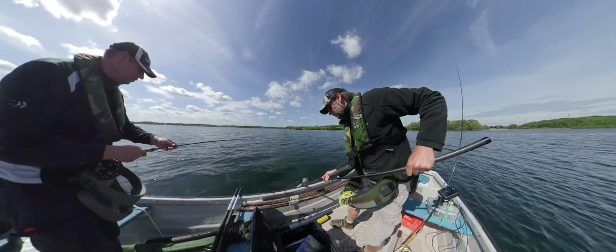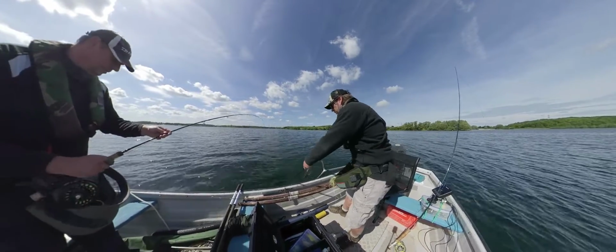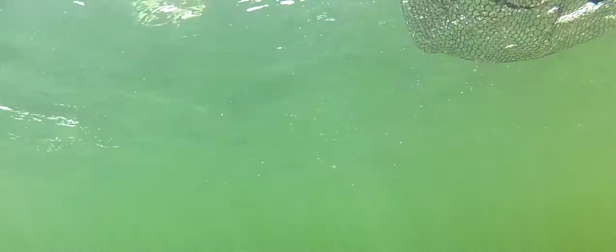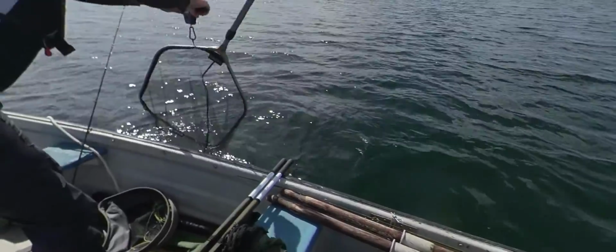The breeze picked up a bit and Kev changed to a small black baitfish pattern, which he thought would be better in the clear conditions. Quite a big zed, isn't it? That's in kilograms.